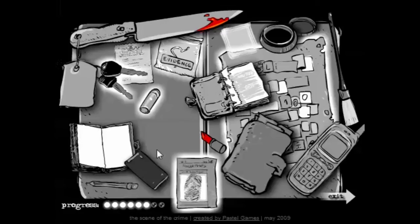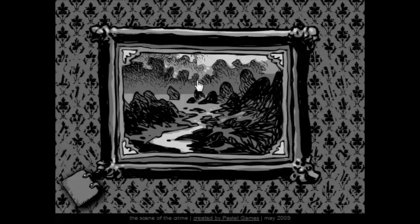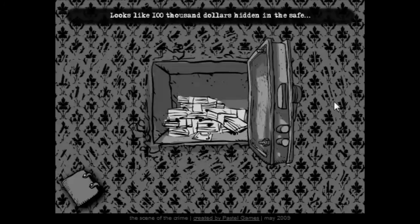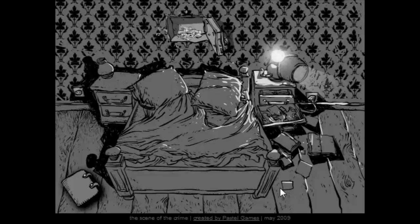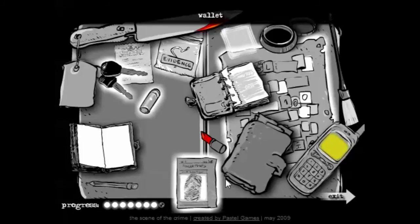So let's go ahead and boot that up. We won't use it just yet though. And we can see we're pretty much progressed. We only have a couple things left to do. One of them being the classic safe behind the portrait with the $100,000. What doesn't make sense is, one, why is there a bullet in here when the guy was stabbed? And two, why did the killer, I guess the female, leave the cash behind? It doesn't make much sense, but our detective doesn't seem to mind.